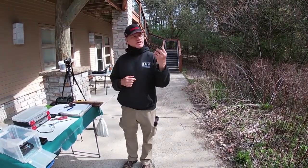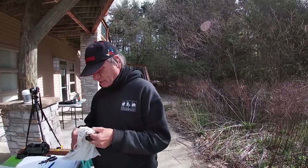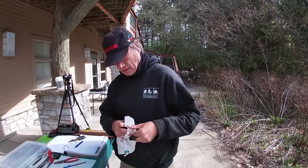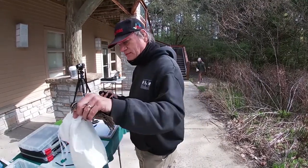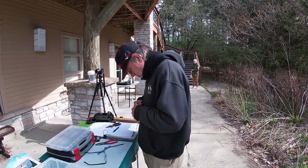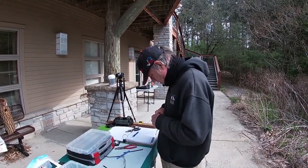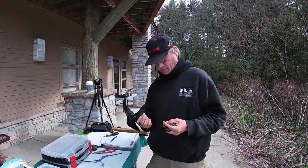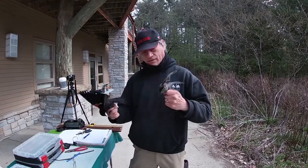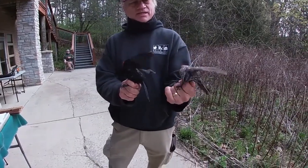But getting back to the bird in hand, we have a good comparison here. I just before this banded a male red-winged blackbird, and I have him in the bag here, and hopefully I can get him out without dropping him. Being able to handle birds with two hands is a special skill that's hard to master. There we have male and female red-winged blackbirds. So you could probably see the size difference.